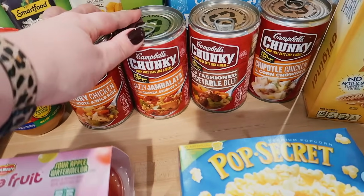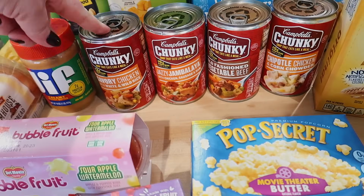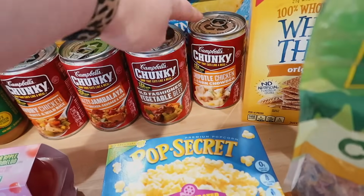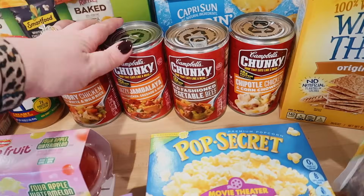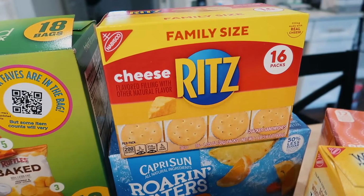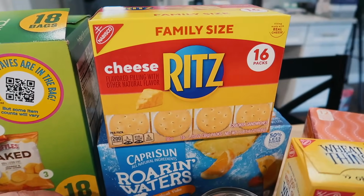And then I got four cans of soup for Adam, one chicken and wild rice, one jambalaya, one vegetable beef, and one chipotle chicken corn chowder. It's just an easy lunch for him. Do soup and a sandwich. Kira asked for some of these cheese Ritz crackers. These are really good.